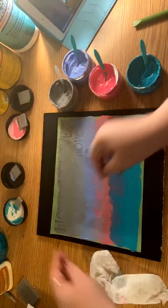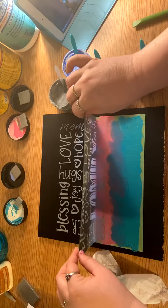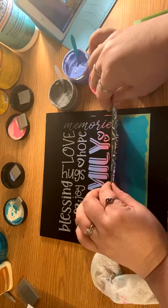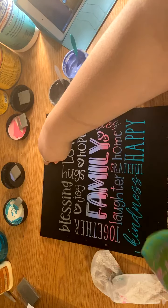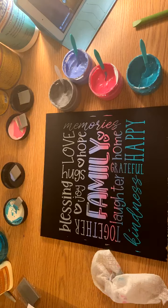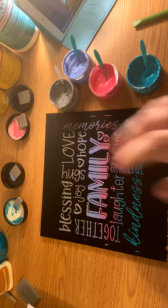Okay, so now I'm going to pull this back up very gently. Very, very gently. And there is our ombre. And I will set my stencil aside to be cleaned. You can clean your stencils one of two ways. You can just lay it on a towel.